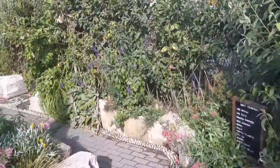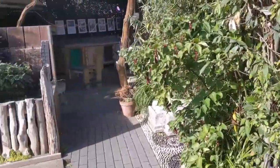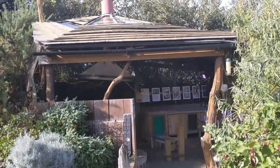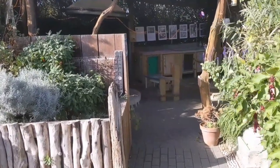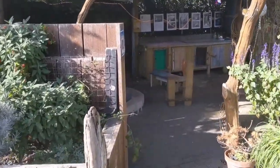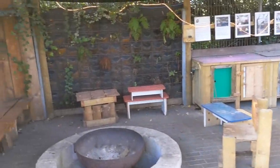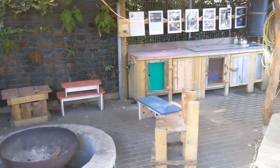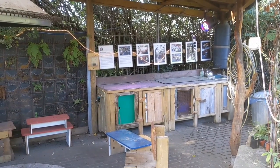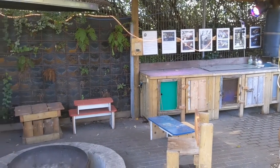Also found another something else. What else have we found around here? Oh, an art studio. I don't think anything's happening today. Not sure if it's an art studio, just a sculpture.